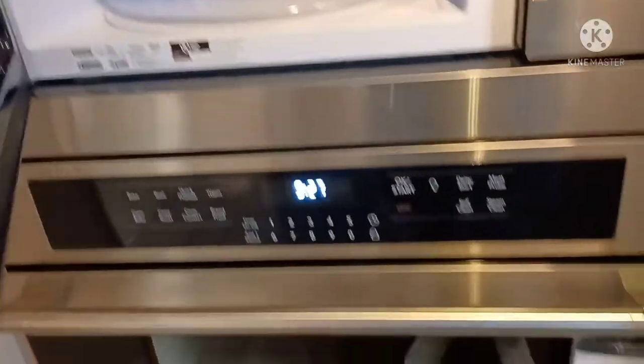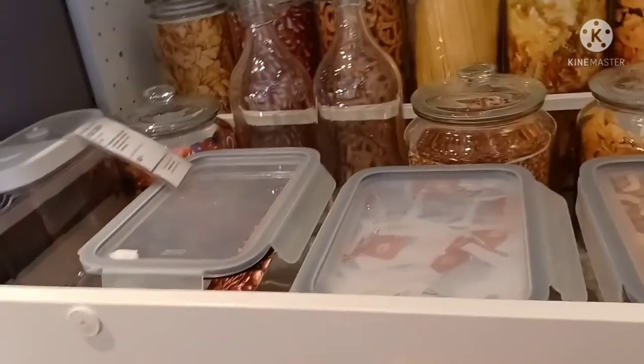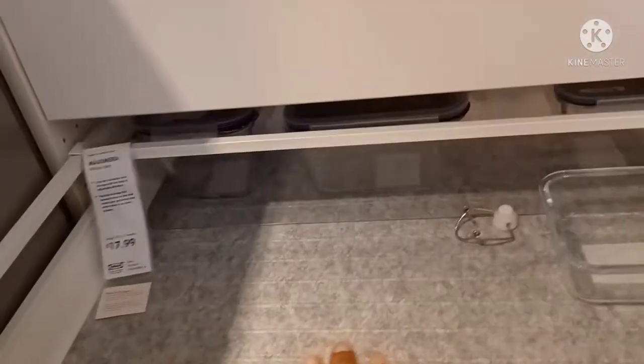Look at the double ovens over here. Now, is this a double oven or a microwave? This is a microwave. Oh, wow. And that's the oven. And this is the oven. And then they have cabinets down here. That's the oven. Cabinets. Then you have a double freezer. And then you have cabinets over here with different drawers. Look at the drawers. All the way down. And then I love this here.